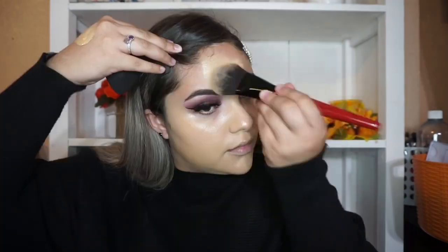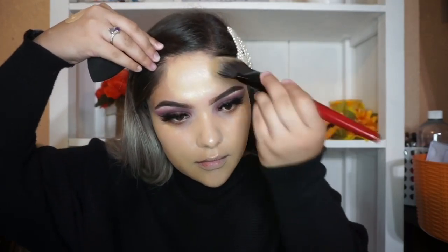So now moving on to foundation, I'm gonna use the Maybelline Urban Dream Cover Foundation. I'm gonna use this Smashbox sheer foundation brush, and I'm just gonna start working this on my face, spreading this evenly throughout my face. And then with that sponge, I'm just gonna blend it all out. Make sure there's no streaks. So foundation is on, and my skin is looking definitely very dewy, more than usual.